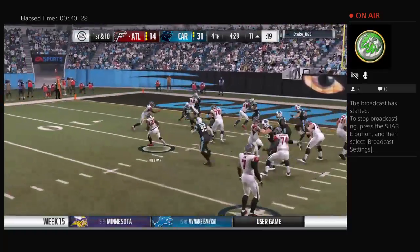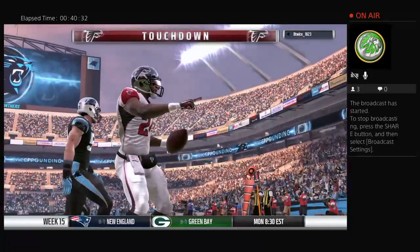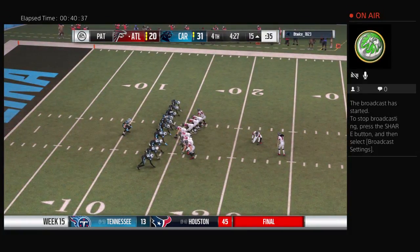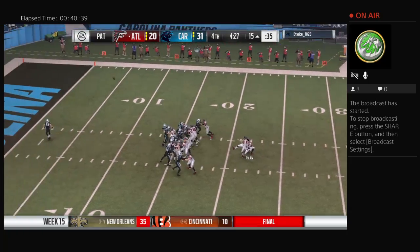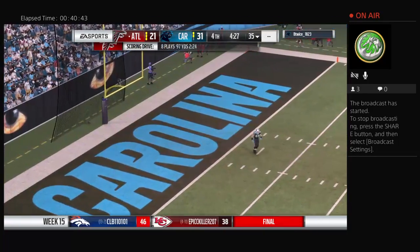And now a 10th carry for Freeman. And he is into the end zone for a Falcon touchdown. Devontae Freeman, his 5th touchdown now on the year. And the Falcons get a bit closer. And they're able to run it in.